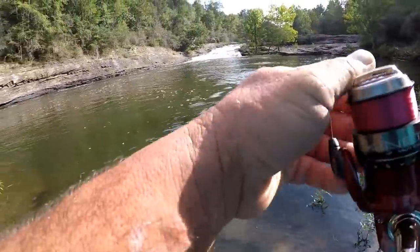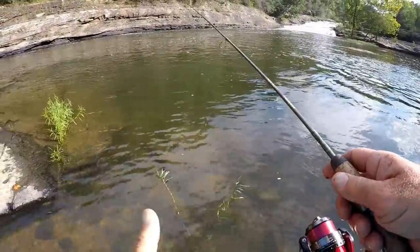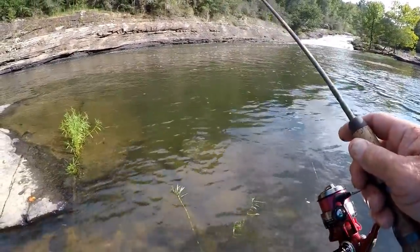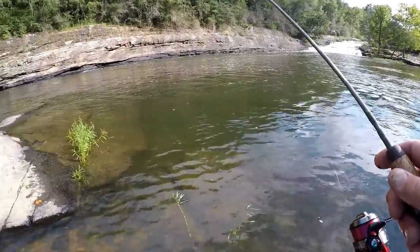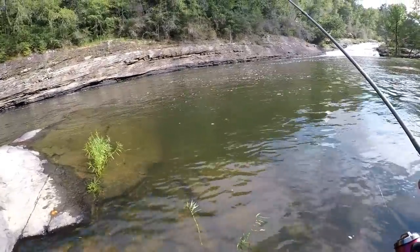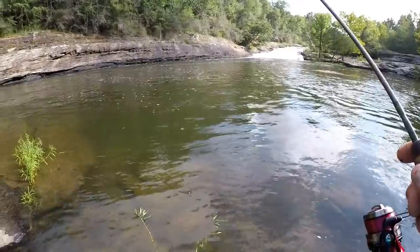I'm having a hard time. The water's up a little bit. We've had a little bit of rain, or quite a bit, this week. And I'm fishing a different situation than I was last week. But bait's the main thing. I didn't bring any artificials or anything of that nature, so I don't have any choice but to catch me some bait. And that's what I mean to do.